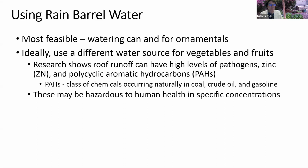Ideally, the common question we get is whether it's safe to use water from a rain barrel to water our vegetables and fruits. Now, there are people that will wash their hair with rain water, and that's okay, but you've got to take some precautions, and you'll find out why. If you truly want to be very safe, there's no such thing as 100% safe, but you'd probably use a different source for your vegetables and fruits. Research shows that roof runoff can have high levels of pathogens from bird poop, squirrel poop, even raccoon poop. They'll get up on roofs, and that's an example of where those pathogens, bacteria can come from.